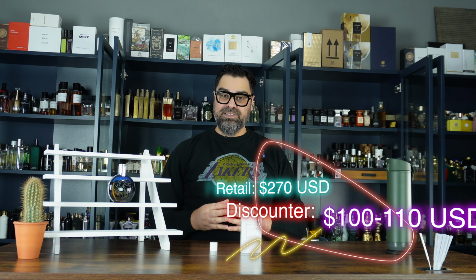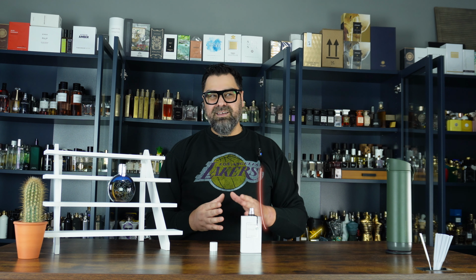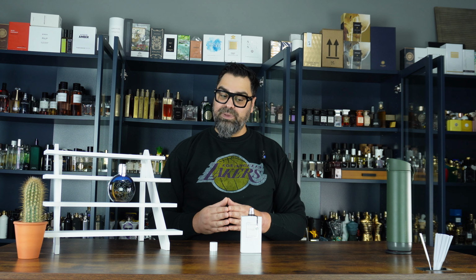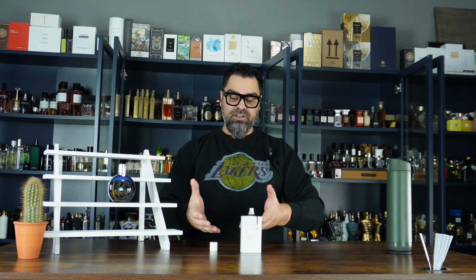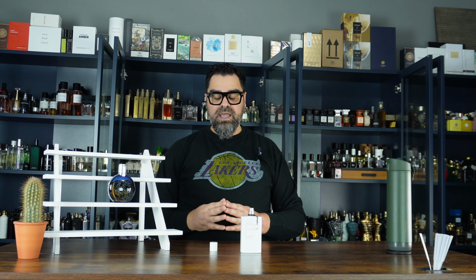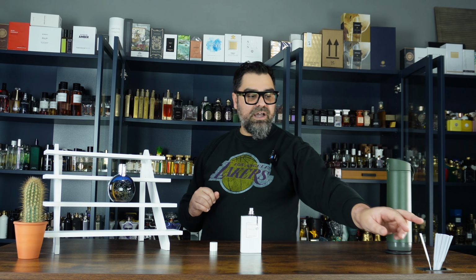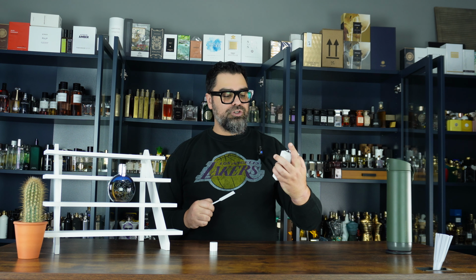So $270 US for the 75 ml that's in front of me, or 100 USD, give or take, at discounters. So you're saving quite a bit at discounters. Do your research. You can get even things like testers that look exactly like this, no box, and you may get it for really, really cheap. So keep that in mind. So we are going to put it on strip first, and then we'll put it on skin as per usual.